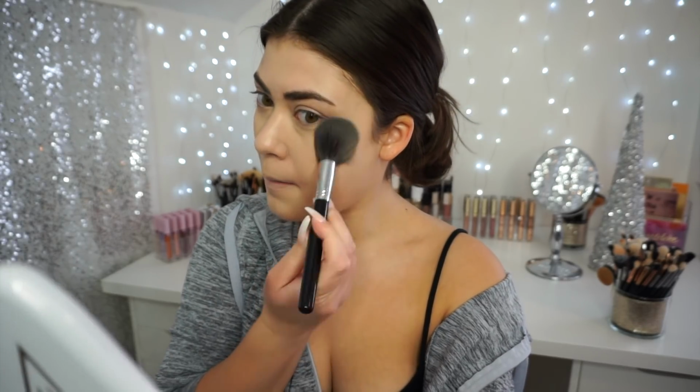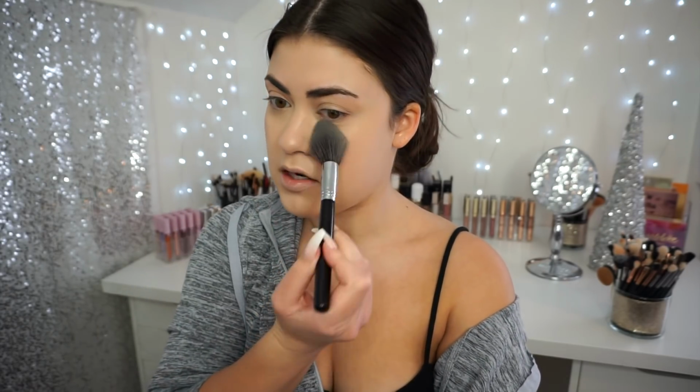So I'm going to dip into this setting powder with a spotlight duster from Sigma. And I am just going to set that concealer and my cheeks. And just for good measure, because we're going to move on to the eyes now, I'm going to hit my under eye just a little extra with some of that powder, just in case we get some fallout.